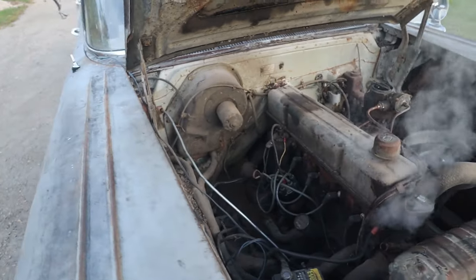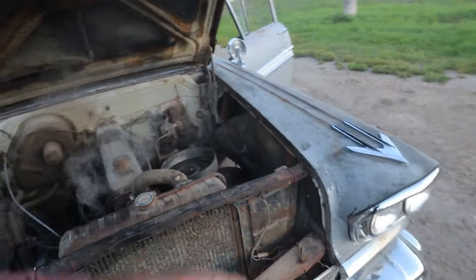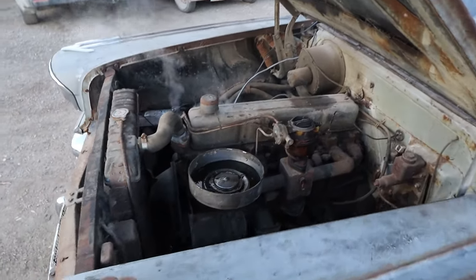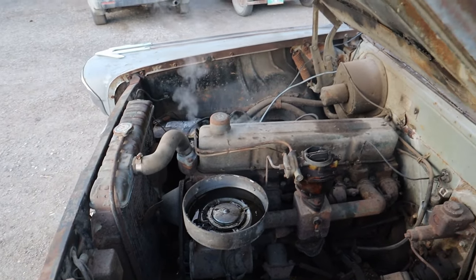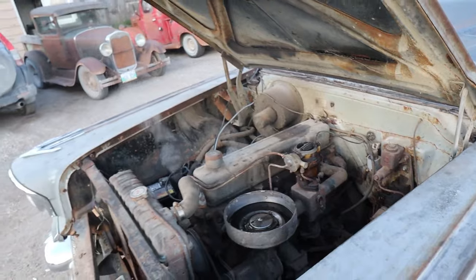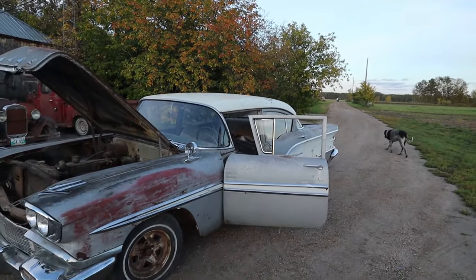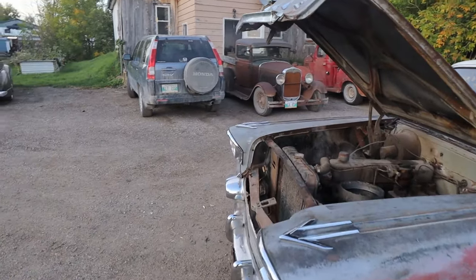Well, she's not happy with me, but it did run super nice. It stalled right there, so we'll let her cool down. Maybe put some water in it. And I'll try it again in a little bit later here. You could tell it had a miss though from when it was running, but that's pretty good. I'm gonna give her a push back up to the shop there and then let her cool down and I'll give it a try a little later. Or tomorrow. We'll see.